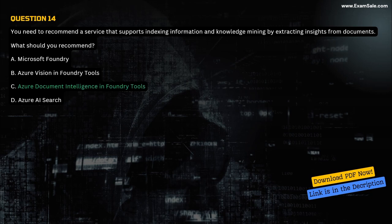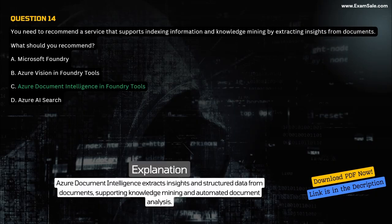Correct answer, C. Azure Document Intelligence in Foundry Tools. Explanation. Azure Document Intelligence extracts insights and structured data from documents, supporting knowledge mining and automated document analysis.